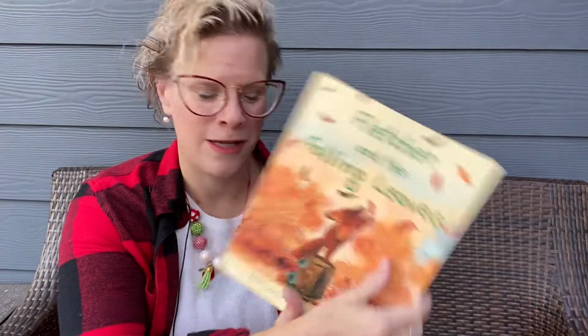Fletcher and the Falling Leaves. What a great story for this circle time today. Okay, let's get those bees ready. Ready? Bzz.